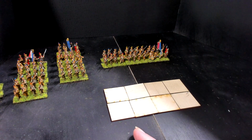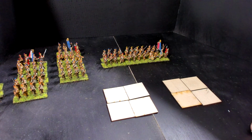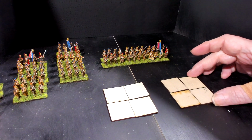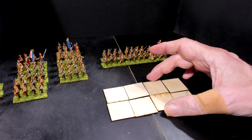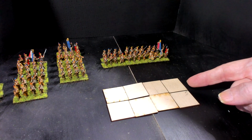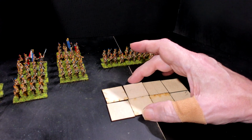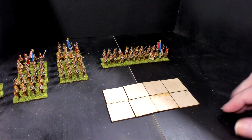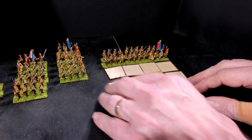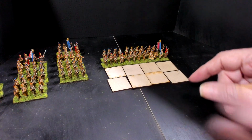This would need to be split up into 2 small units. I don't think there should ever be a large cavalry formation like that. For one thing, it's very big on the table. It's exactly the same size as an infantry unit, by the way. And this would be 16 models, right?